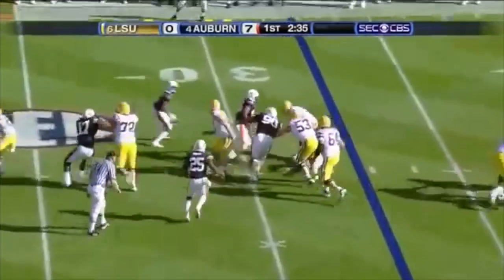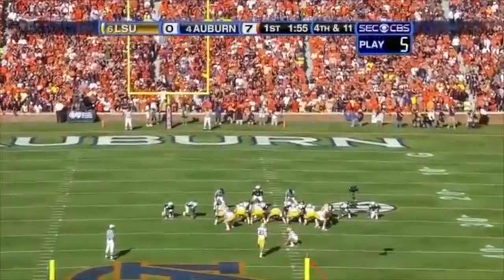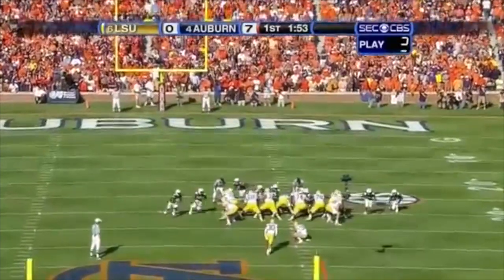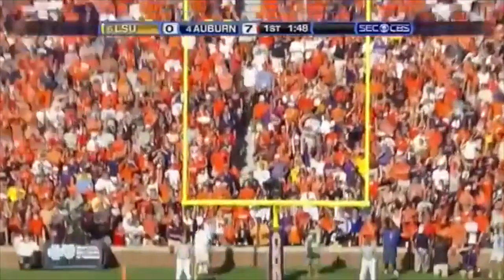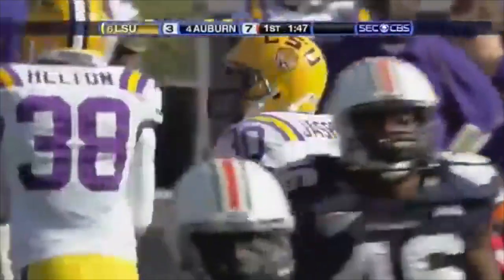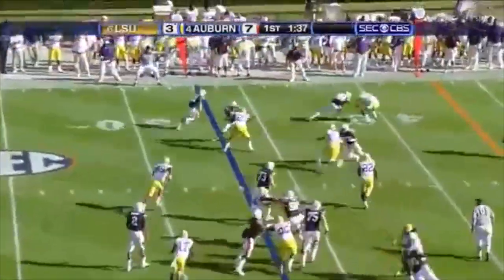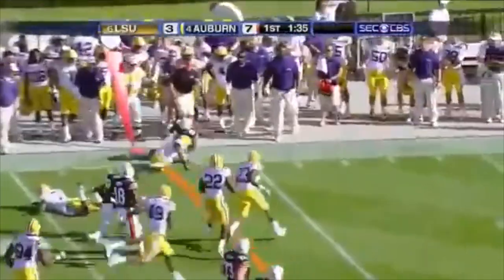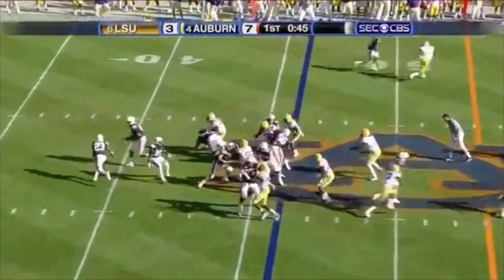Jefferson. Caught and dropped at the 31. Fourth down is the holder. The punter. Oh, that's got plenty of distance. Nailed it. Beautiful. That's the case. Right. Absolutely. That was amazing. Here's a quick flip out to the left side. Terrell Zachary. Now, well, boy, they had a tussle.